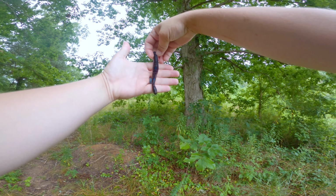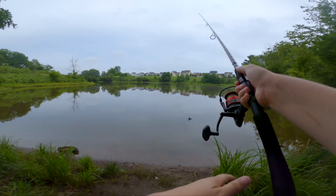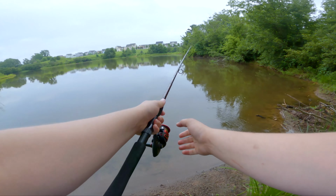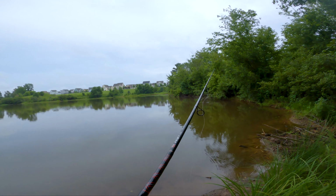Let's see what happens with this. I have no idea. Makes sense a fish would bite it, but we'll have to see. It's definitely light. Let me see what's happening. Yeah, that looks pretty good. It's not very heavy, so I gotta give it a lot of time to sink. It's about as far of a cast as we can get on that one.